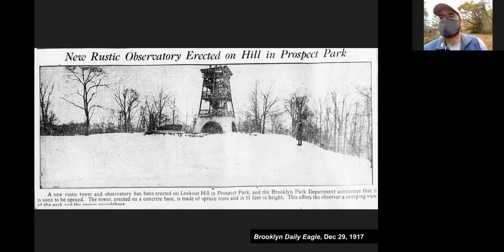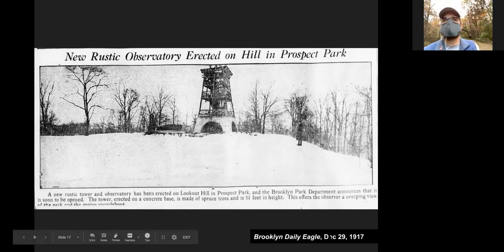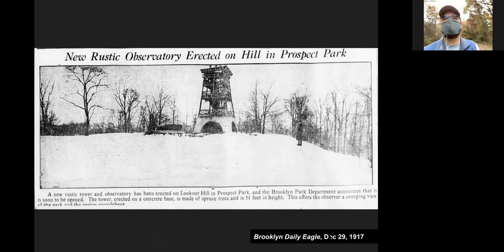So Lookout Hill, highest point in the park. You can actually see the Atlantic Ocean from here on Lookout Hill. And so they built an observation tower. It's not clear from the records if this was ever actually used by the military, but it was put up in the winter of 1917. And then, within a year, with the end of the war, it's basically abandoned and then torn down a couple years later. What's interesting is that under the original plans of Olmsted and Vaux, they had planned to build a beautiful sort of Gothic style tower on top of Lookout Hill. It never got built, essentially because the park ran out of money.